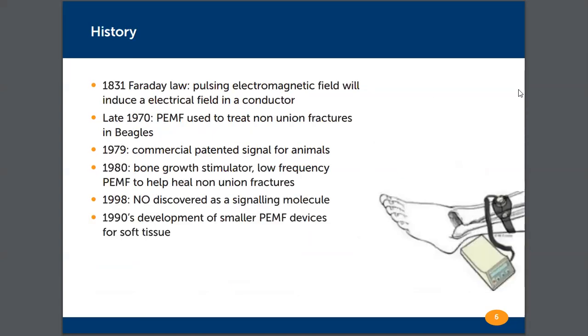History. It all is based on Faraday's law. A pulse electromagnetic field will induce an electric field in a conductor.